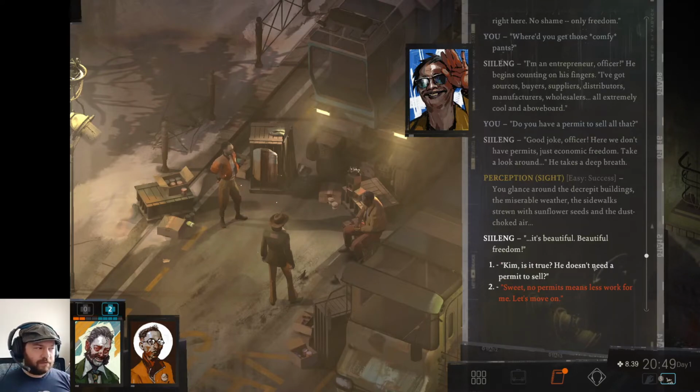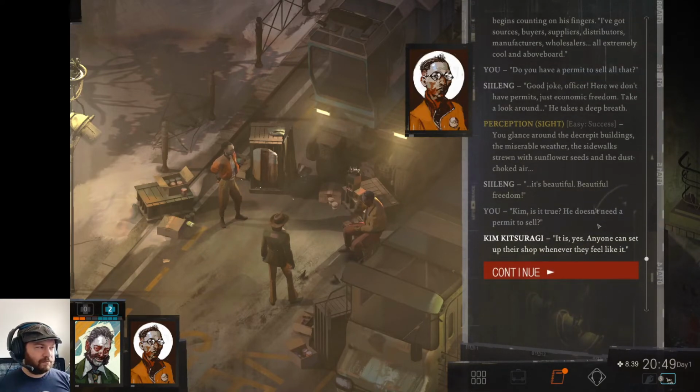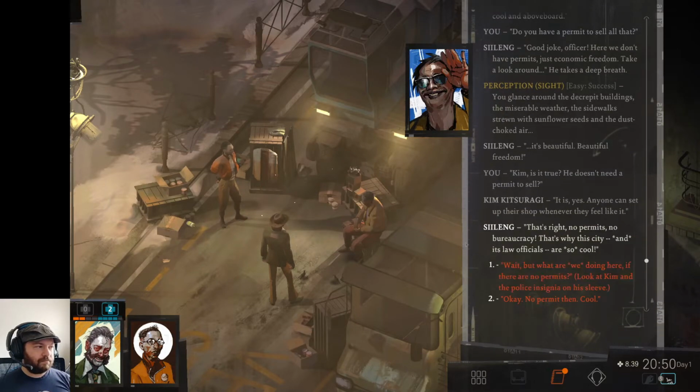Kim, is it true? He doesn't need a permit to sell? It is, yes. Anyone can set up their shop whenever they feel like it. That's right. No permits, no bureaucracy. That's why this city and its law officials are so cool.